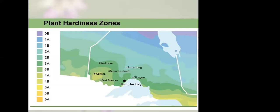But on the other hand, there are other little microclimates in our region that have little warmer pockets. We're typically in the zone 3 plant hardiness zone region in Thunder Bay. And it's a good idea to have a concept of this when it comes to shopping for perennials, because certainly not everything that you might find in the nursery here is going to do really well year after year. But again, plants that are typically found in our region have a really good chance of survival.